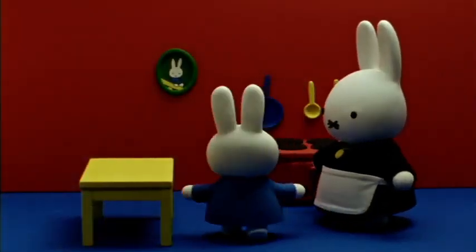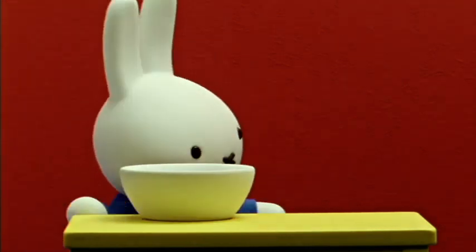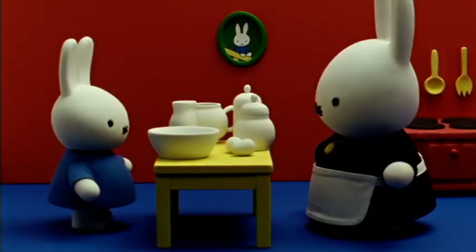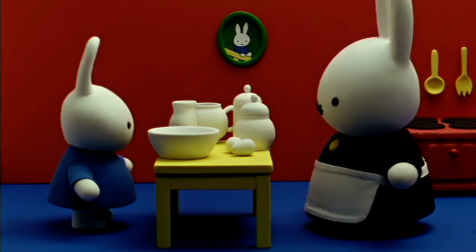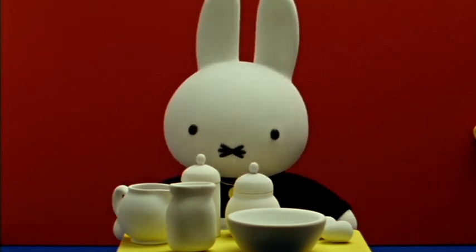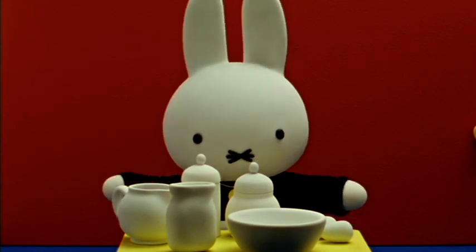Miffy went into the kitchen with her grandma. She began to put together everything she would need to make a cake. "First, we must measure the right amount of flour and sift it into a mixing bowl," said Grandma Bunny. "Then we must prepare the eggs, milk, sugar and chocolate powder in just the right amounts and mix them together."